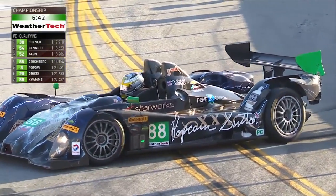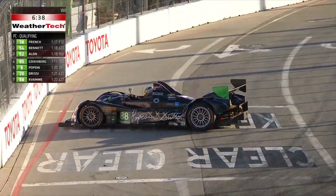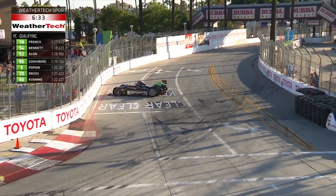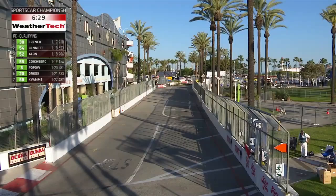So a bad break for Kvamme. As Jeremy said, the left rear quarter panel of this car has been taking a beating today. This is about the 3rd time that car has made contact. Red flag now. Red flag for this session.